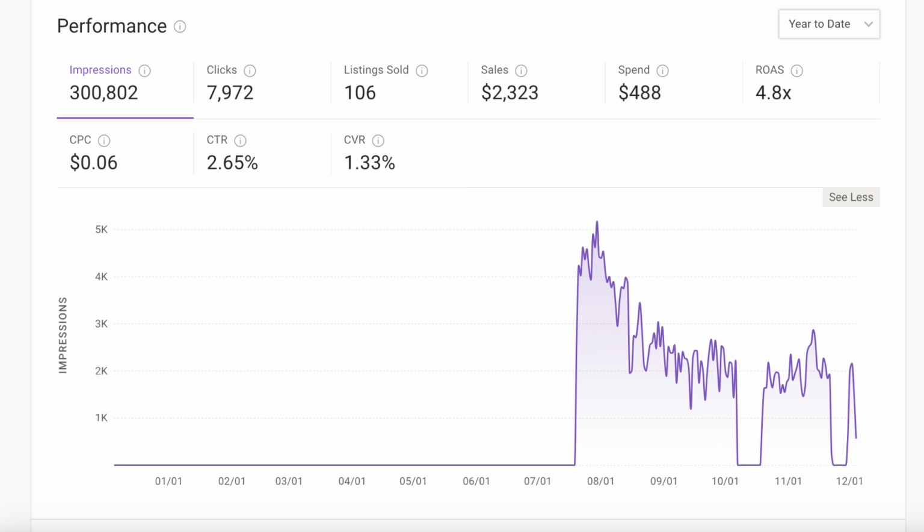The sales, which is the total dollar amount for my promoted listings sold, has been $2,323. I've spent $488. They're saying that the average return on ad spend is 4.8 times what I've spent. The average cost per click is 6 cents. The average click-through rate is 2.65%, and the average conversion rate is 1.33%.